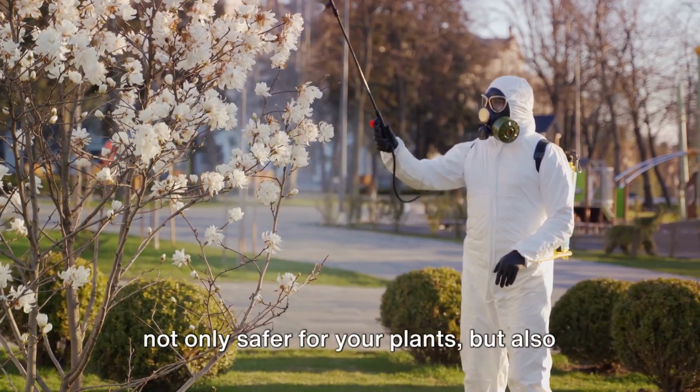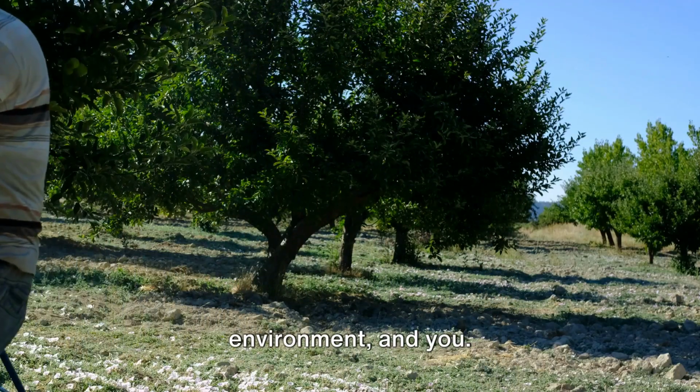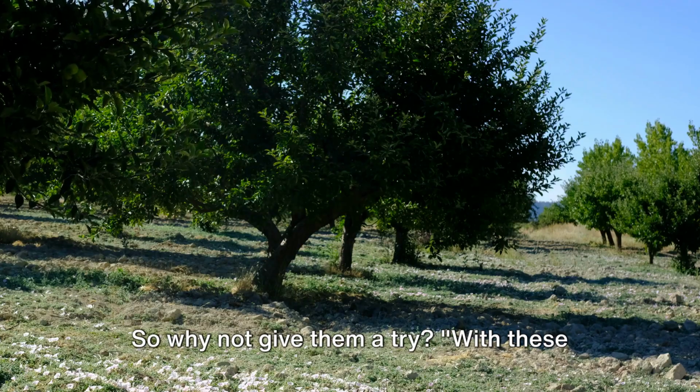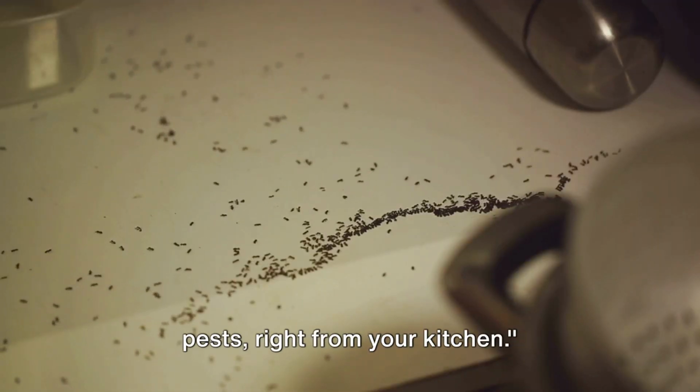Remember, these solutions are not only safer for your plants, but also for the beneficial insects, the environment, and you. So why not give them a try? With these DIY solutions, you can wage a war against pests right from your kitchen.